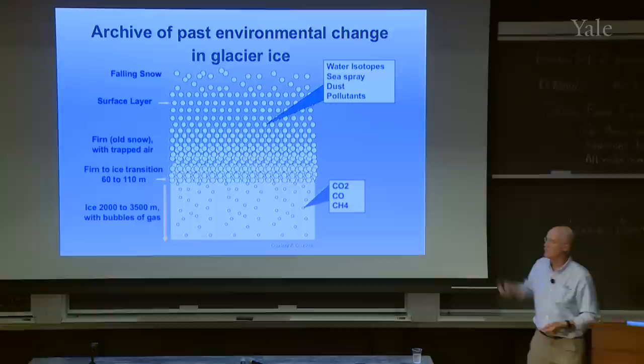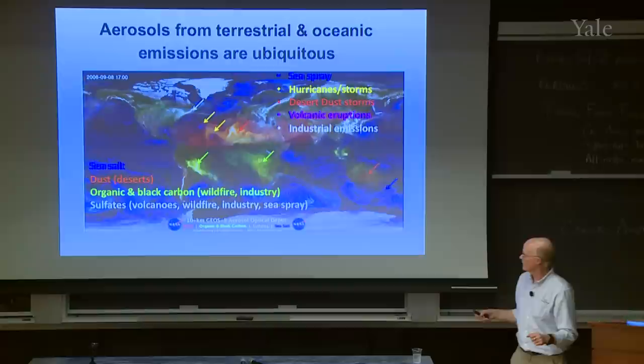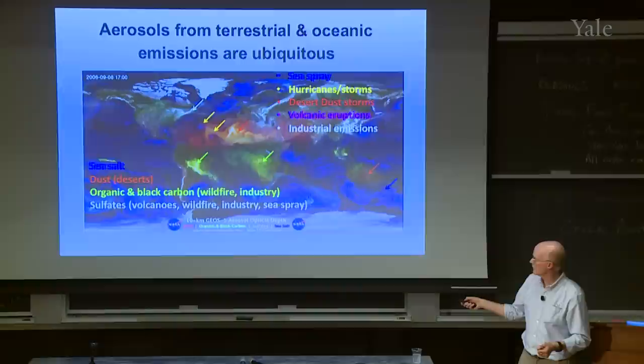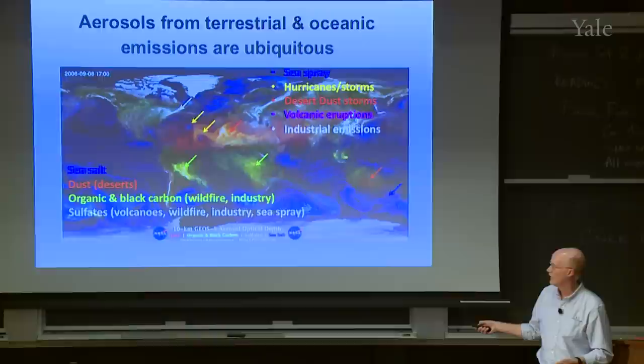I was just going to show you this quick little part of a simulation from NASA. It's a simulation of aerosols moving around the Earth. Some of you may have seen it. In this, you can see down here, sea salts are colored blue. Desert dust is red. Organic and black carbon is green. And then the sulfates are in white.